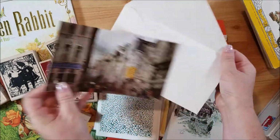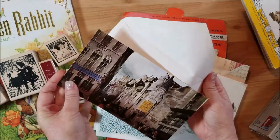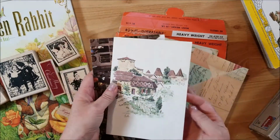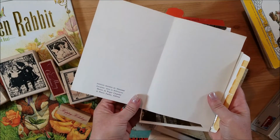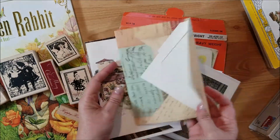Here's another image from France. Yeah, La Rue Vieille du Temple. I took French in high school, junior high, and college, so I don't remember a lot of it. Here is another French card. That's super cute. And then this envelope is really neat.